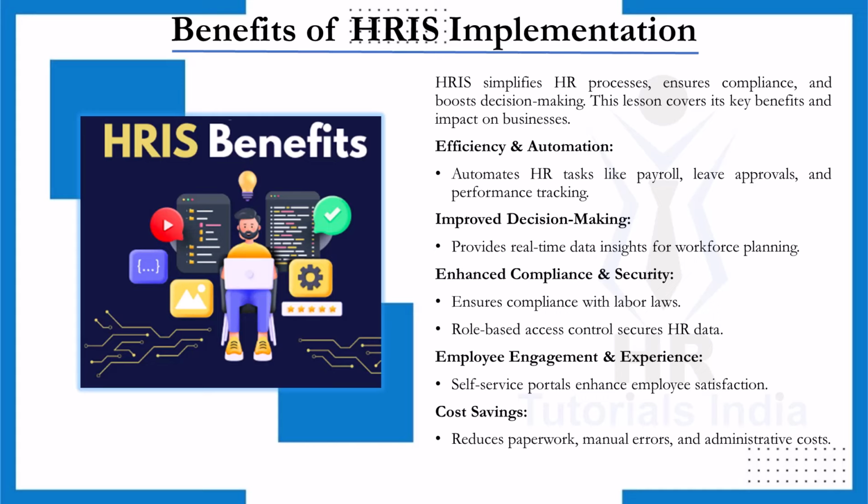We can summarize by stating that HRIS reduces manual work and speeds up HR tasks with efficiency and automation. And real-time analytics helps HR to make strategic workforce decisions, ensures labor law compliance and protects employee data. Self-service portals empower employees and improve satisfaction. And finally, it reduces paperwork, HR workload, and administrative expenses.